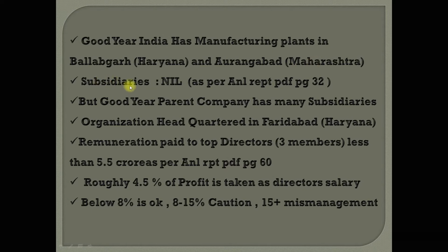The company has no subsidiaries as per the annual report PDF page 32. But Goodyear parent company has many subsidiaries because it is an international brand. The organization is headquartered in Faridabad, Haryana, but the corporate office is in Delhi. Remuneration paid to the top 3 directors is less than 5.5 crores as per the annual report PDF page 90, showing that roughly 4.5% of the profit is taken as director salary, which is okay.